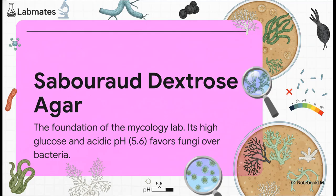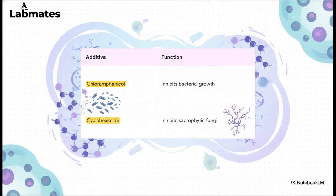The recipe, a ton of sugar and a low acidic pH, is basically a 5-star hotel for fungus, while being a really hostile place for most bacteria. It's genius. But we can make it even more exclusive. Think of it like putting up velvet ropes at a nightclub. By adding an antibiotic like chloramphenicol, we tell most bacteria, nope, you're not on the list. Then, by adding a special antifungal, we block all the common, fast-growing environmental molds, the party crashers. This clears the dance floor for the real culprits we're looking for, letting them grow without any competition.